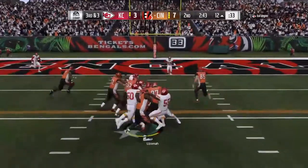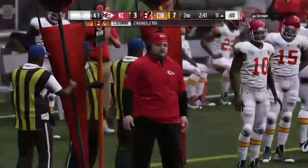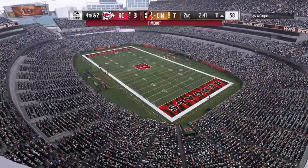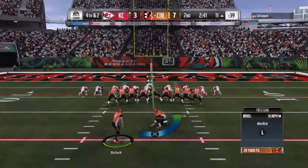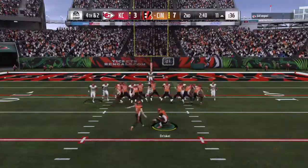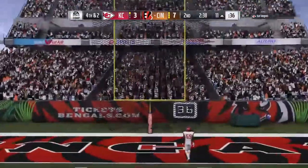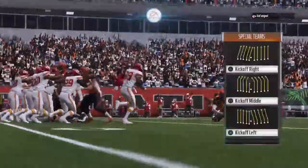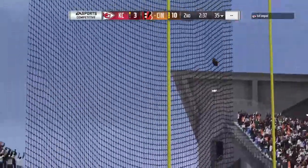A carry here for the big tight end. And he'll be taken down here at about the 11. And the Chiefs are going to signal for and be granted another timeout. That's their second, so they'll have 1 remaining here in this second quarter. We'll be right back. And Bullock will put this one through. And they push the lead up to a touchdown now at 10 to 3.